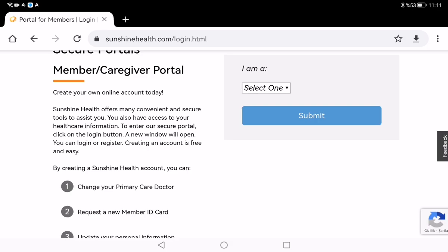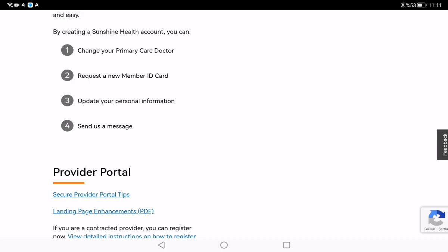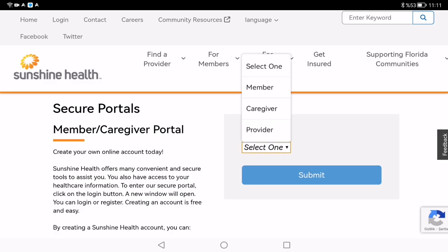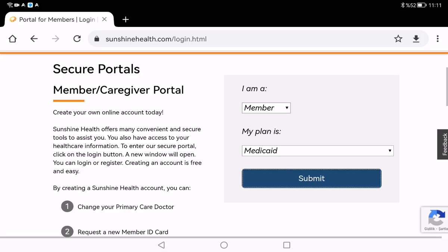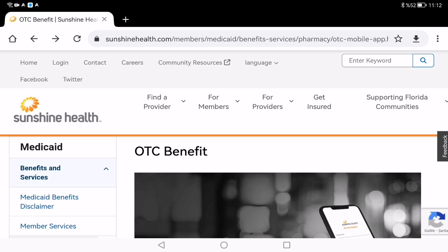So if you aren't a member of this portal before, you need to register. So there is a button here. I'm a member and my plan is Medicaid, long-term care, or Children's Medical Services health plan. You need to choose one of them, for example Medicaid, and then you need to click submit. So you can see the member page after this, but I want to come back to the main page because I want to talk about the Sunshine Health OTC catalog.